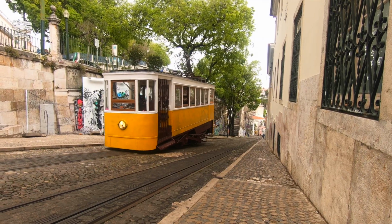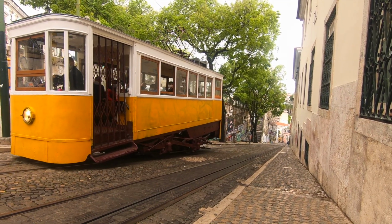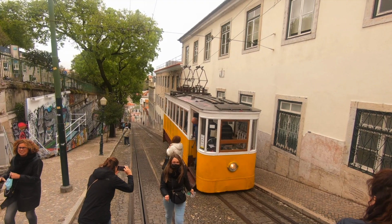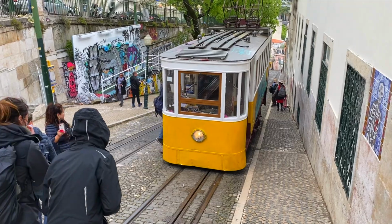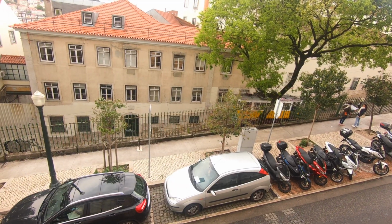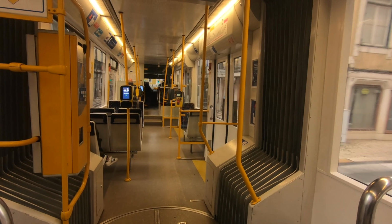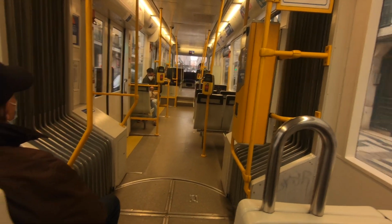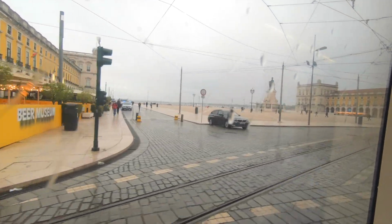The vintage yellow tram is synonymous with Lisbon, so of course we have to see it go up and down the hill. I normally prefer walking around when visiting a new place, but since it's raining today, we've taken public transport, which is surprisingly not busy at all.